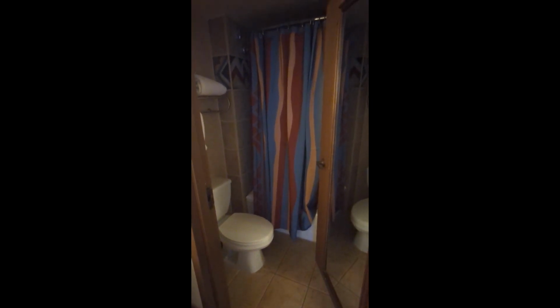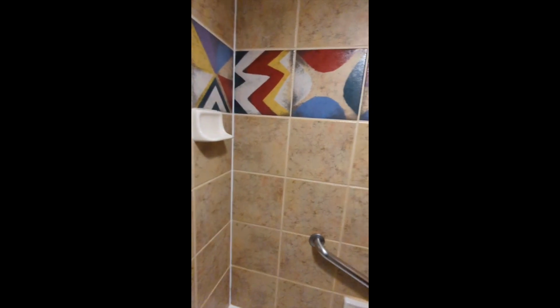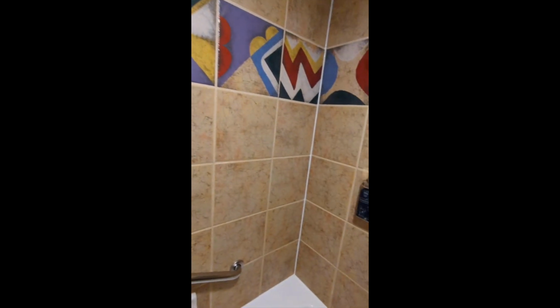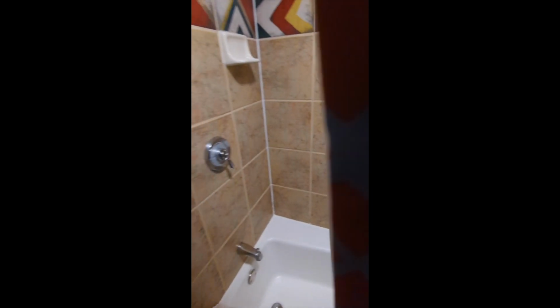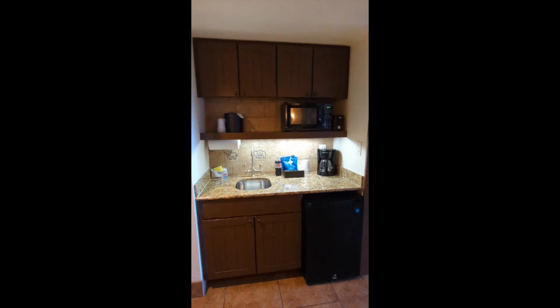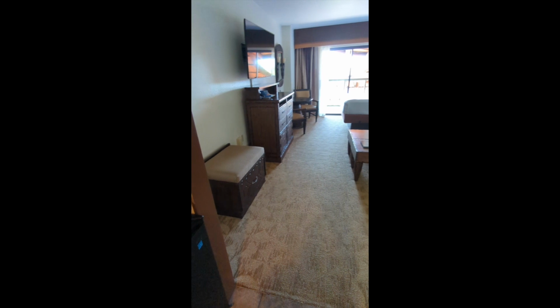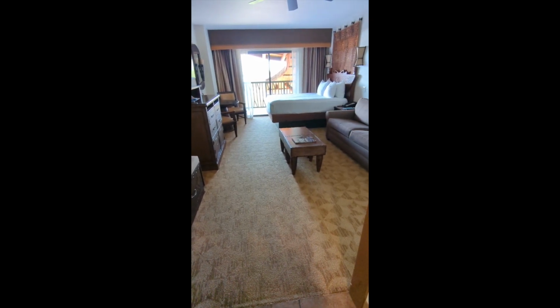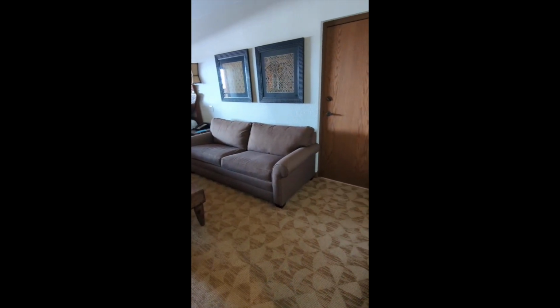The toilet slash shower room is identical to the value studio, and there isn't any nightlight in here either. The little kitchenette was also the same as the value studio, as well as the decor and rug in the combination living room-bedroom area. We really like this room, and we would definitely request it for another stay due to the convenient location and fun view.